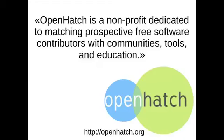If you forget everything I mentioned today, please just remember those guys, because they're absolutely wonderful. OpenHatch is an organization whose mission statement is actually lowering the barrier to entry in open source projects for newcomers, and they do a lot of wonderful work, and they're very friendly people.